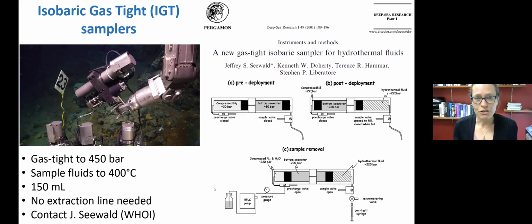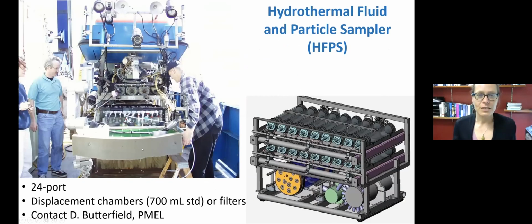When I was in grad school, I used, Julie mentioned the hydrothermal fluid and particulate sampler, affectionately known as BEAST, which is the circa late 90s, early aughts version here. And it used to be deployed kind of in what we would call the front basket of the vehicle. And here's the intake here, and then the sample chambers are here. It's undergone some major redesigns over time.